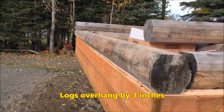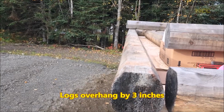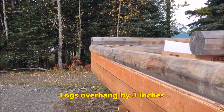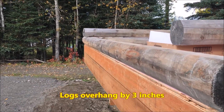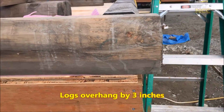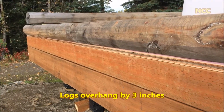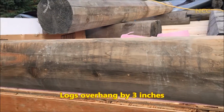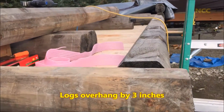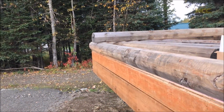Okay folks, what I'm going to be doing now, I've got the first log lined up. It's actually 2 pieces, 8 footers, a little over 8 feet, so they overhang by just a bit. You can see there I've got the insulation all the way down, and I'm going to be tacking these in with timber lock screws. And then I'm going to be tying in the other beams going the other way.